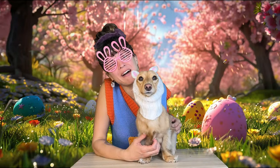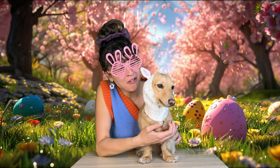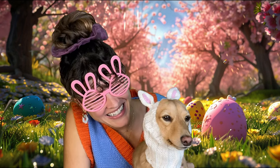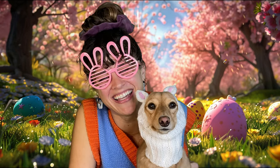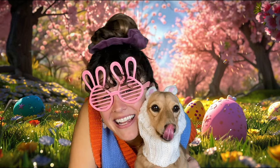And one more bunny outfit. Doesn't Wally make the cutest little bunny? We love dressing up like bunnies together.